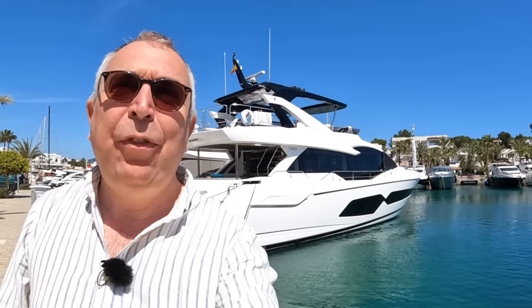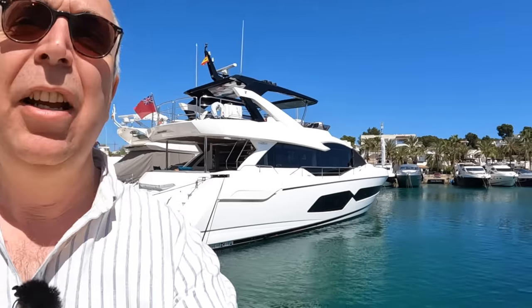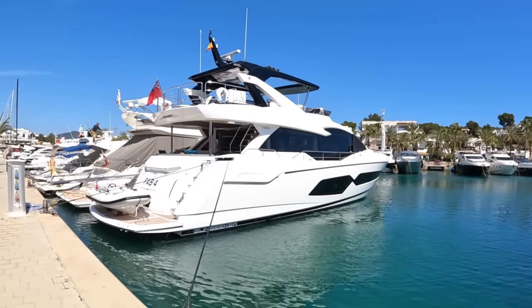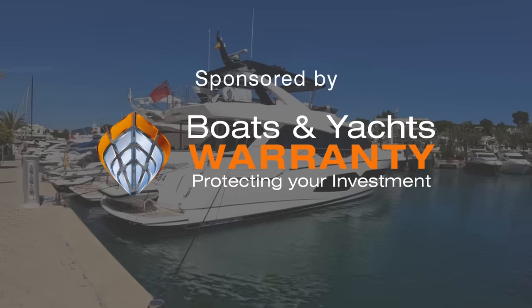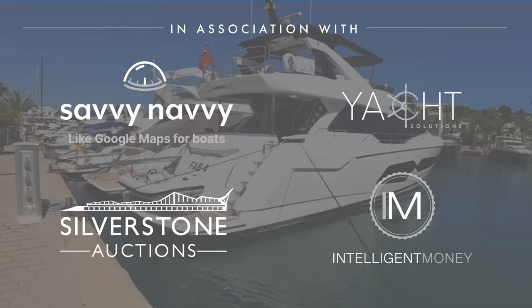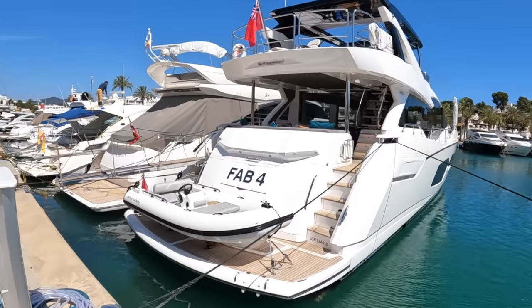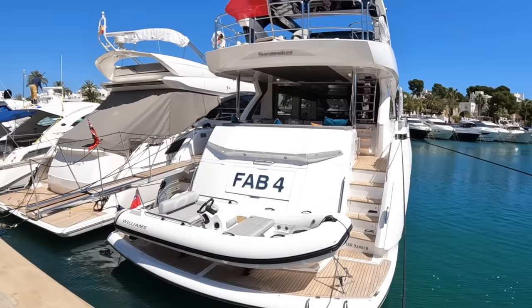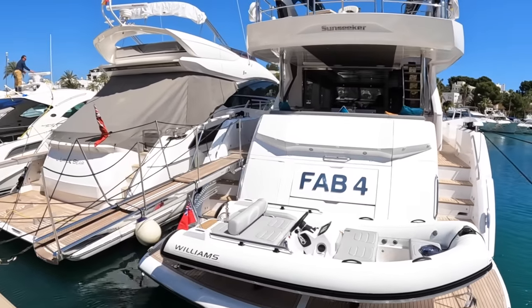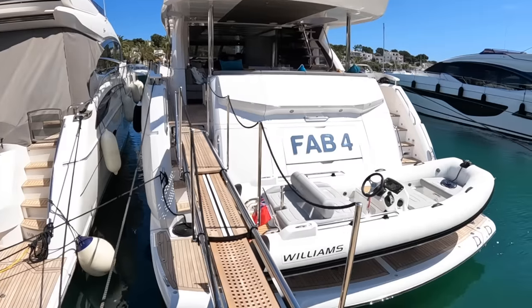This is Fab Four. This is boats.co.uk's brand new charter boat. In fact, it's never even been chartered yet. It's absolutely box fresh. It's actually a 2020 boat, but due to COVID and one or two other things, it hasn't been used, and it's just being put into service now. So they've invited me down to come and show you guys what this is all about. It's an absolutely spectacular yacht, and we are of course going to do the full tour.